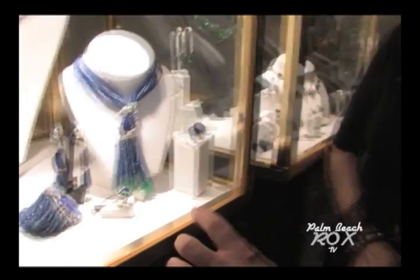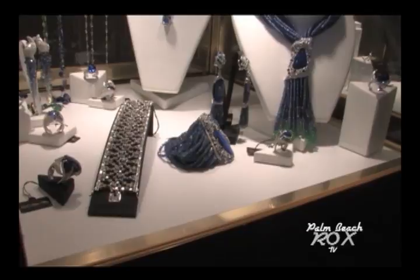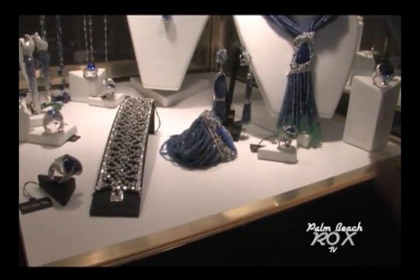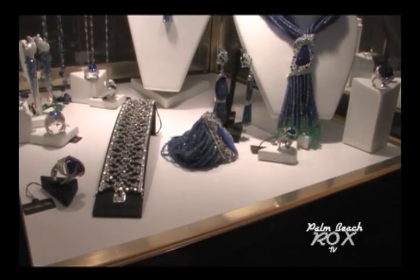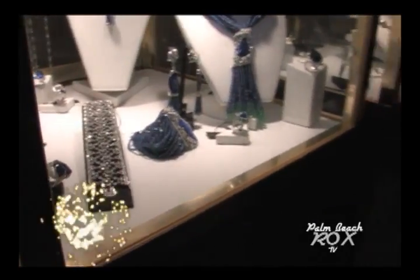Beautiful. Then here we have a window of opals and sapphires with a beautiful 32 karat Burma, no heat. What would something like that sell for here at the Palm Beach show? $100,000, $50,000, $1 million, from $5,000-$6,000 up to $2-3 million.